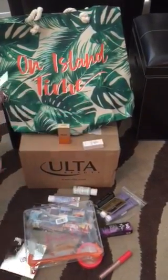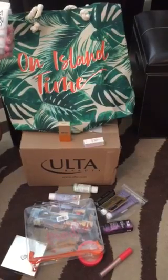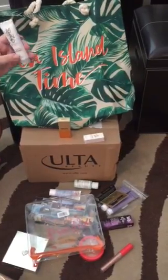And the last item in here was Madison Reed. It's supposedly a color protecting conditioner. I'm excited to try this product. I've heard a lot of good things about it. I hope I don't love it because I think it's expensive.